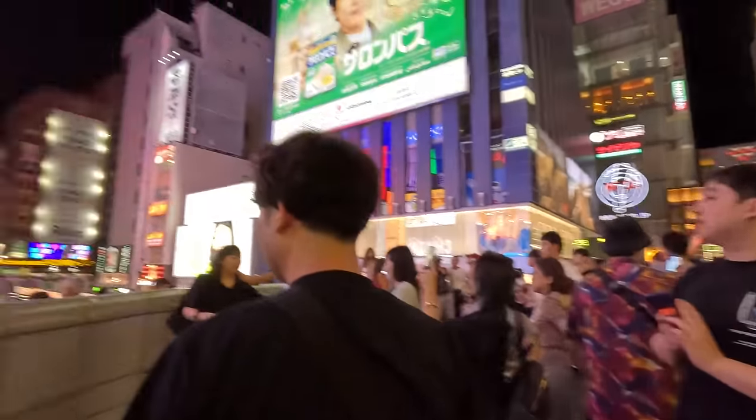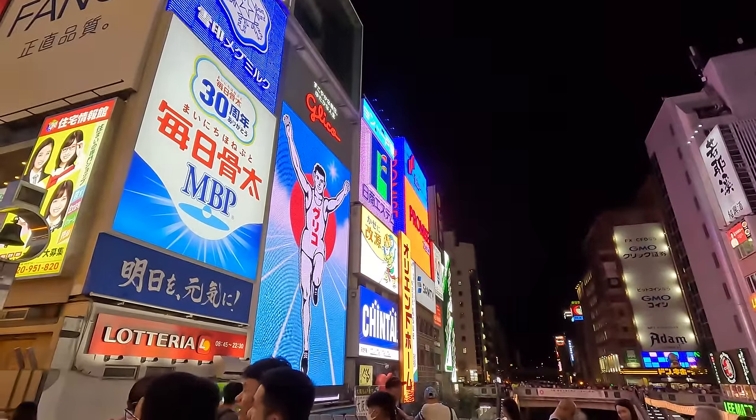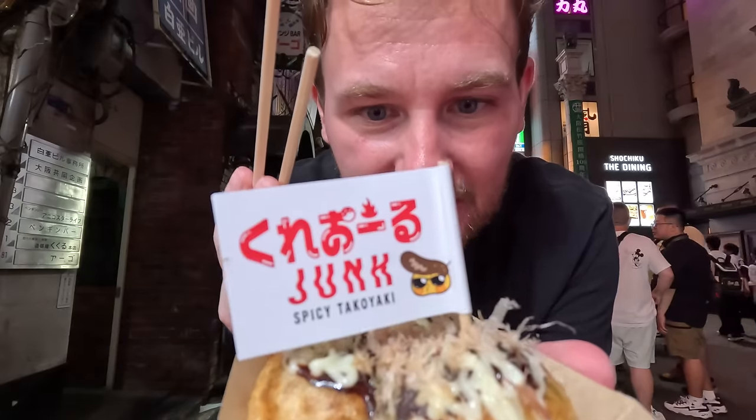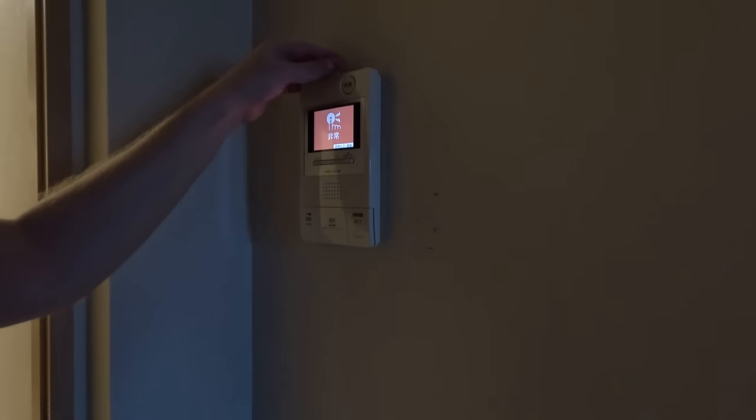Okay, you see the people taking photos? Look at this. Oh, that feels good. I think I'm gonna go over here because see takoyaki. Okay. Oh God, I don't know what I did.